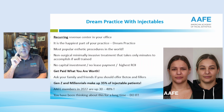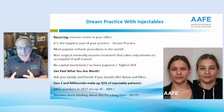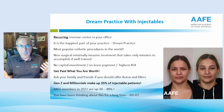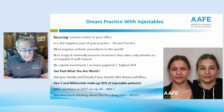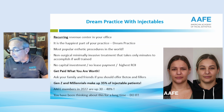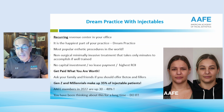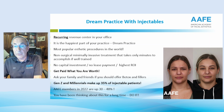So with that, let's get into the topic of 20-year-olds getting Botox. What kind of 20-year-olds are getting Botox? They're even thinking about getting Botox. Well, they see it on social media. And if you don't think they see it on social media, let me go ahead and show you this here and check it out.